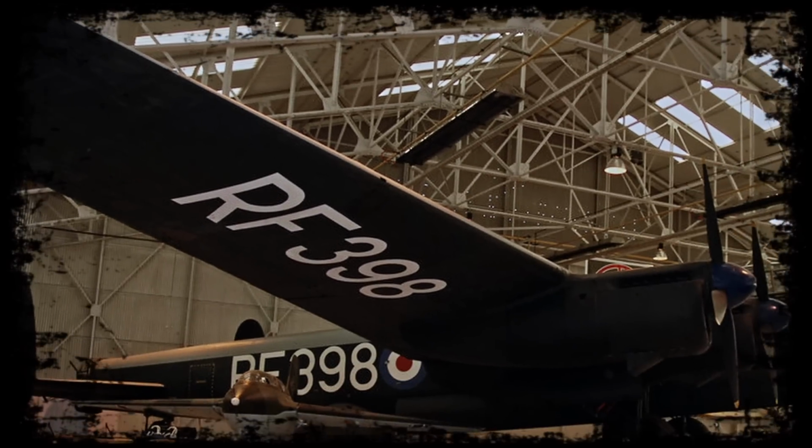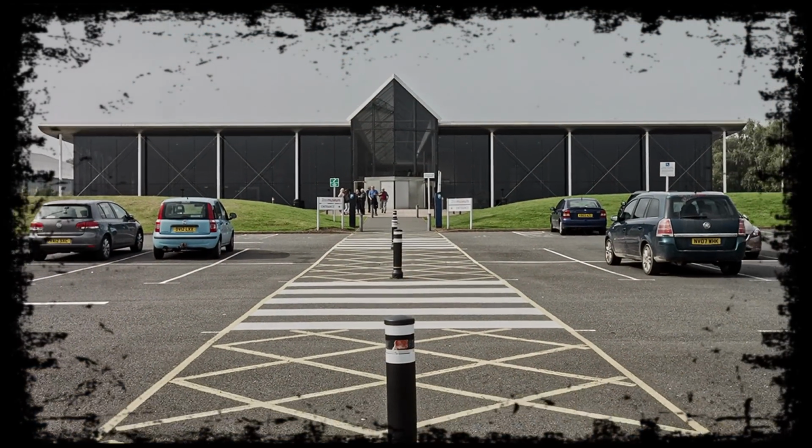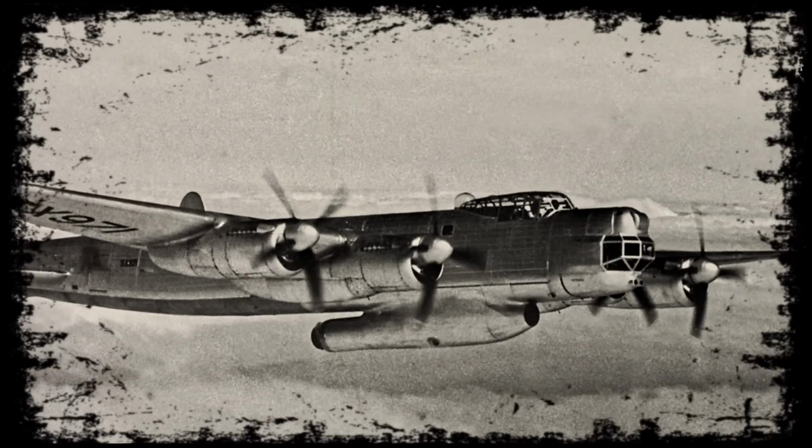There's an impeccably restored AVRO Lincoln B2 aircraft sitting pride of place in a hangar at the Royal Air Force Museum Midlands in Cosford. At first glance, she looks like any other historic bomber from the Second World War, albeit representing the peak of piston engine, propeller-driven aerial warfare just before jet engines took the reins. But there's something unusual about this specific Lincoln, with a serial number of RF398, that sets her apart from others.